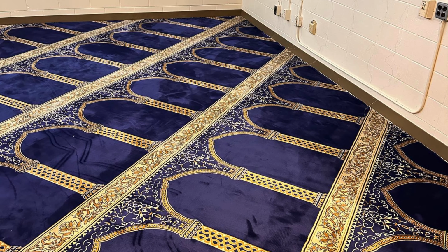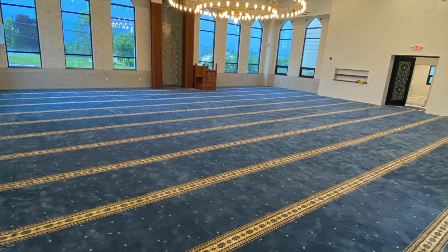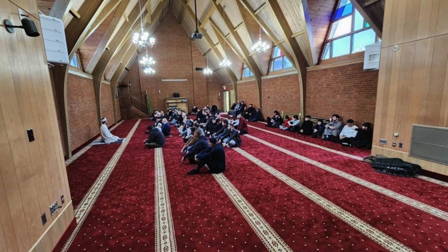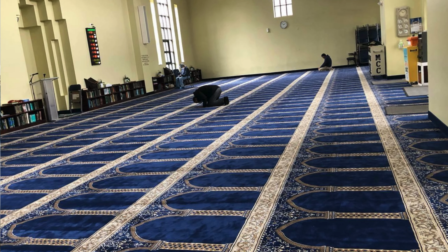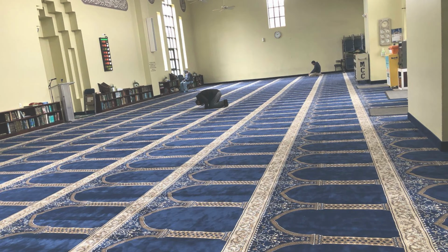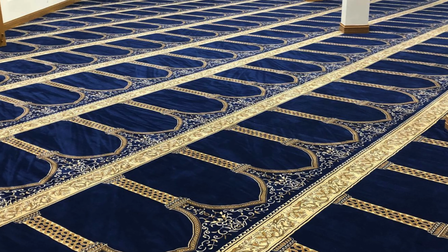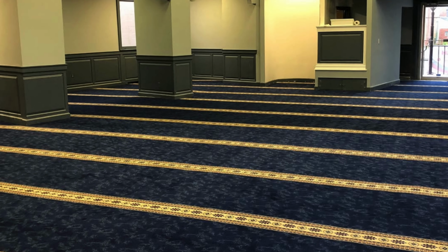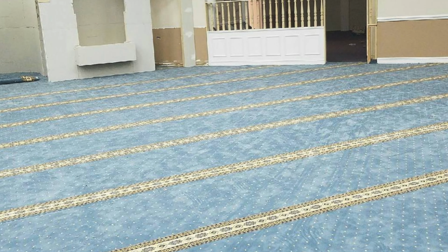Choosing the right mosque carpet depends on several factors, including budget, mosque size, and expected foot traffic. Large mosques benefit from high-density wool blend carpets with row markings, as they provide durability and organization. Smaller prayer areas may find synthetic carpets more cost-effective while still offering comfort and easy maintenance. Custom-designed carpets elevate the mosque's aesthetic appeal but should be chosen with practicality in mind. Ultimately, selecting a carpet that is comfortable, durable, and easy to maintain ensures a long-lasting and worthwhile investment.